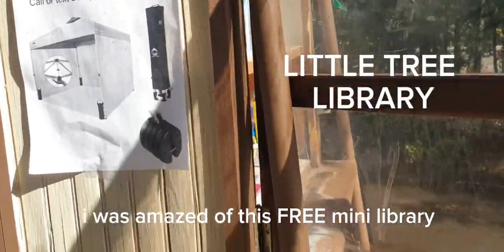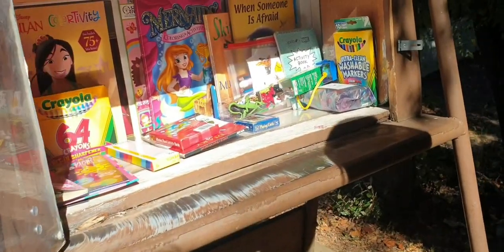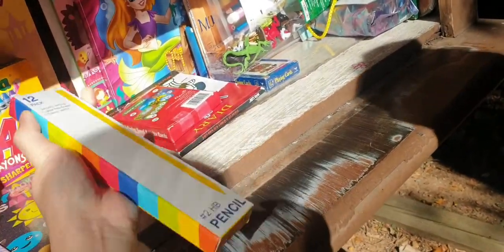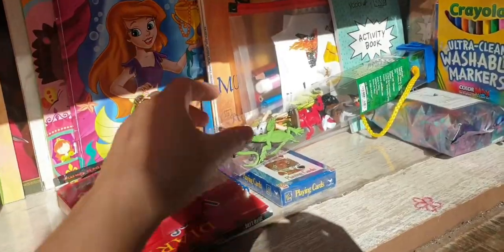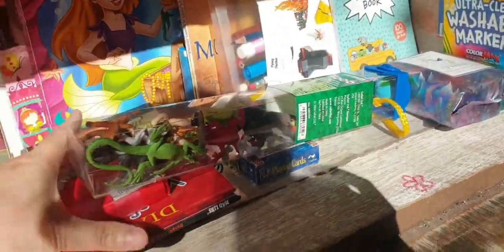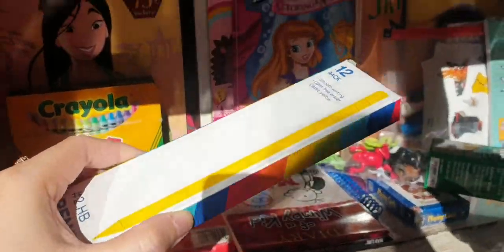This is the Little Tree Library. We're depositing some books. Oh, I can get an eraser. So it's like swap books. Why did they put it like this? It's just the pencil. So no, I'm getting a pencil from here.